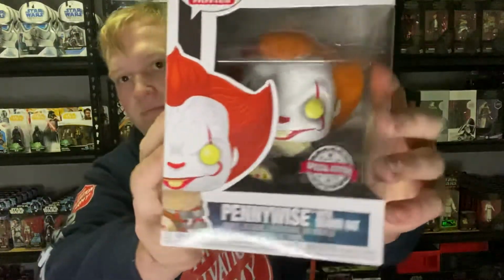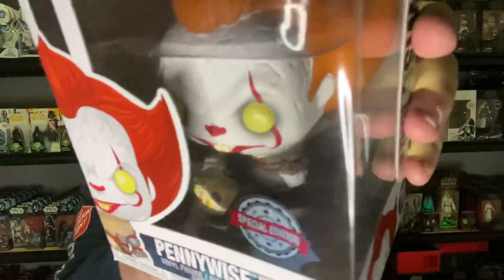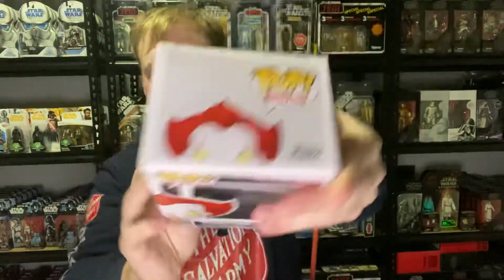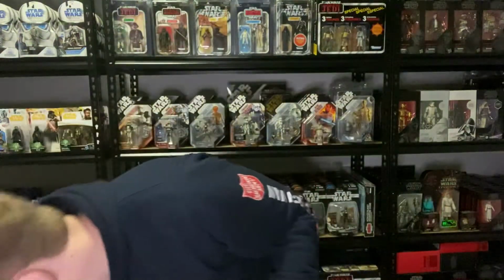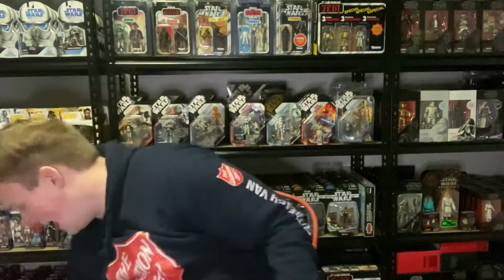This is cool. It Chapter 2, number 779. Special edition Pennywise with beaver hat. Interesting. Pretty much hides half his face. Has like a hat, which is cool. Very nice. Alright, let's check his value. So it's just sort of recent, so he is going for $21. Very nice. I haven't actually collected any It pop vinyls. I don't know if I'll keep it or not. We'll have to see in future videos.